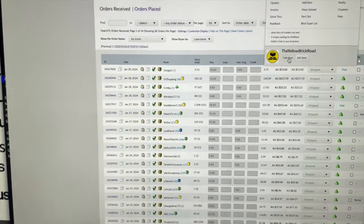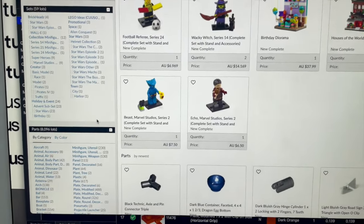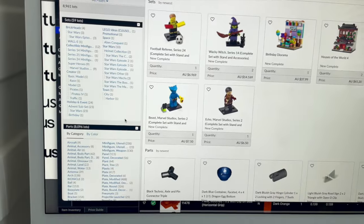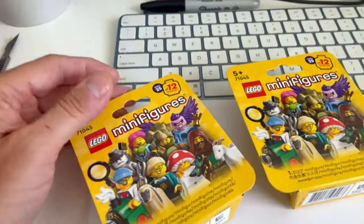Anyway, we don't want to go to that screen either, do we? So yeah, nothing's happened in the store. And I'm about to continue with parting out, really. I managed to pick up some of the CMF, the new ones, this morning whilst I was out and about.